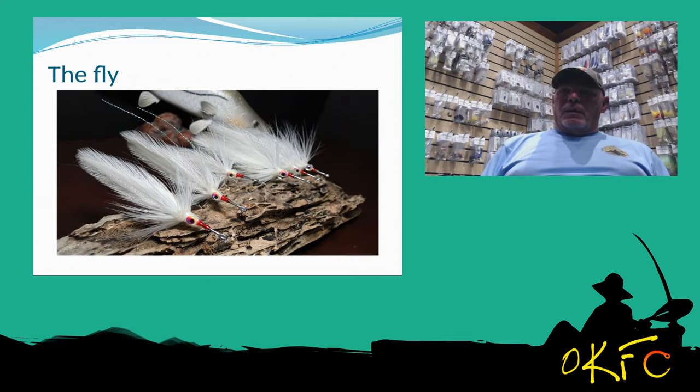The fly. This is the DT variation. It's a very simple fly. The original one was sent to me by a guide down in Naples, Florida, Matt Hoover. And he told me, and this was 30 years ago, he says, this is the only fly you'll ever need on the beach. And you know what? 30 years later, he's right. It's the only fly I use out there.